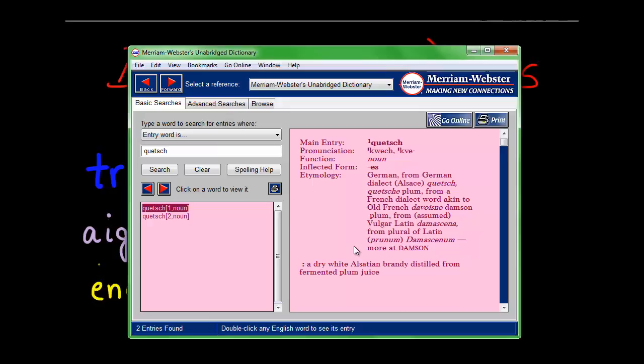So German wines will have a totally German spelling. French wines, like Chardonnay, will all have the French spellings. And Italian food will keep its spelling. So this one is a German brandy. So we have two pronunciations, Quetch, and then we have Kvetch.